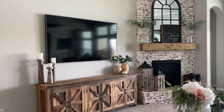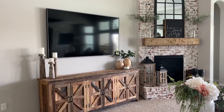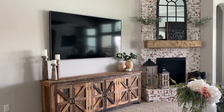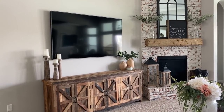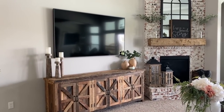When we went to choose the brick, we really wanted to have a brick fireplace. And they didn't have a color that matched what we were doing inside the home. And I had seen the faux German schmear technique on Pinterest and Instagram, and actually really loved it a lot. So we went ahead and went with a red brick, intending to do that. And it probably took us close to a year before we did that.